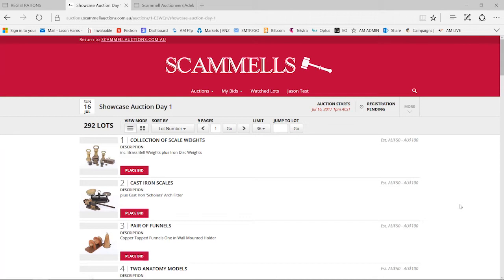Now, neither Scammells or Auction Mobility keep those details. They are all held by a third-party company called Stripe. They are a huge merchant facility business, much like PayPal in the States. So they are registered. You'll also notice that we need to have a certificate on our site. So you see up the top here, there's a padlock. On some other browsers, it might come up as a green padlock. So we've got an SSL certificate attached to that, which means we're also secured.